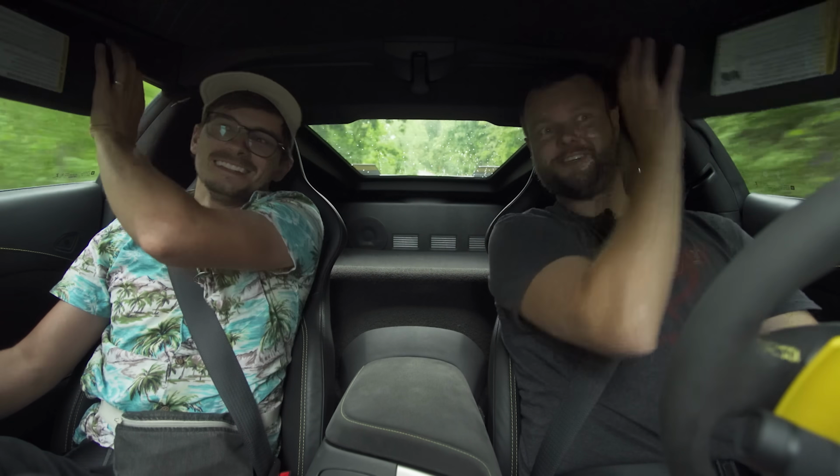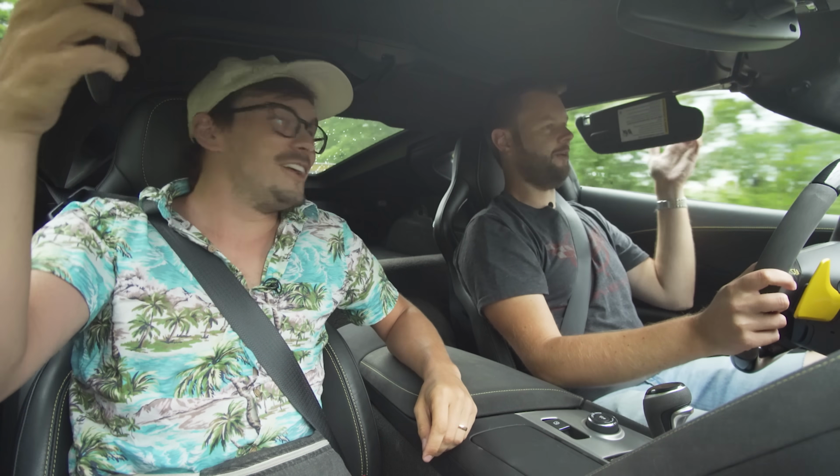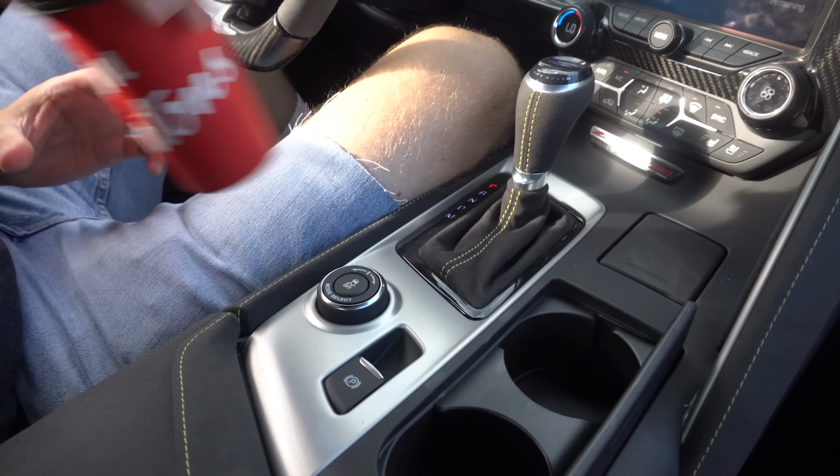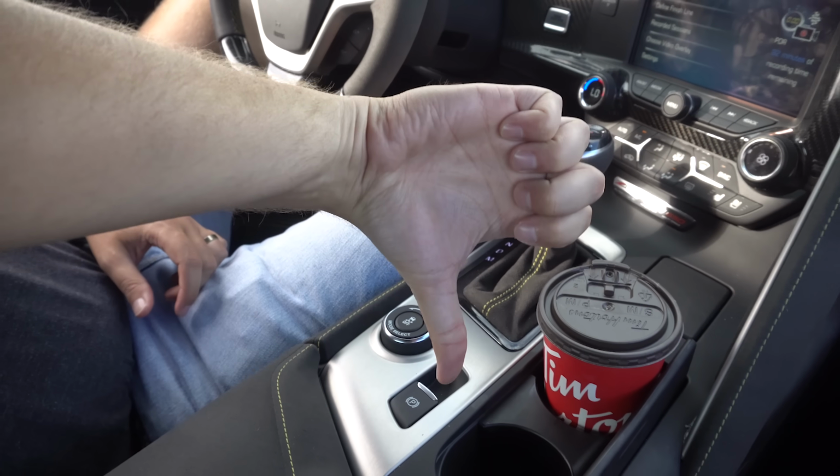Does it pass the visor test? Oh, let's find out. Oh, God. Ready? 3, 2, 1. Oh, wow. Oh, that's a fail. Supercar Fail and a half. Does it fit a cup of coffee? Such a fail. Like a glove.